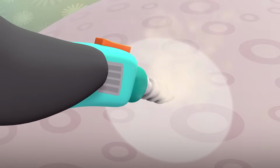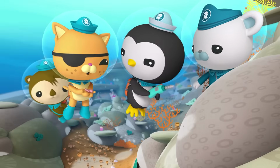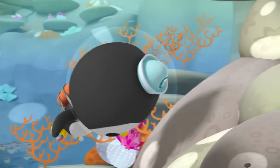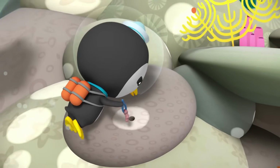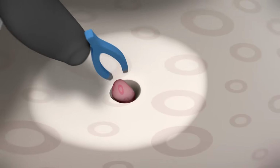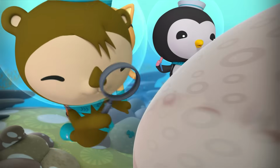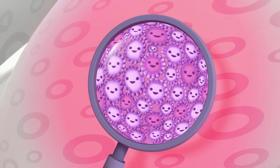I drill a tiny hole into the sick coral. Here you go, a piece of coral. Perfect. Now, I'll put this piece of healthy coral into the hole and... There! That's a coral transplant. The piece of healthy coral will help make the sick coral better. Look!